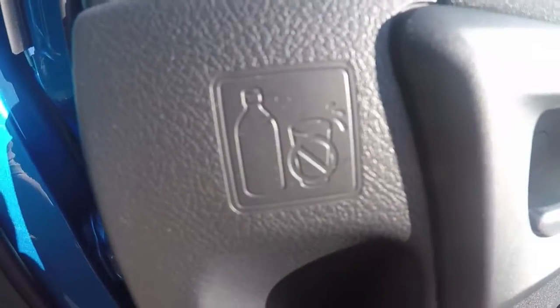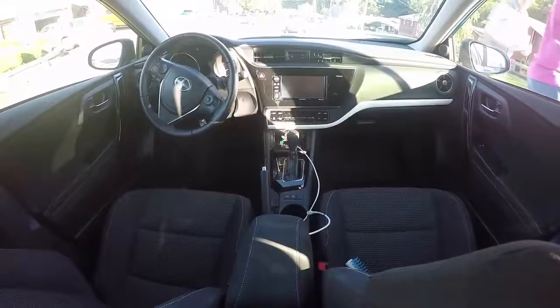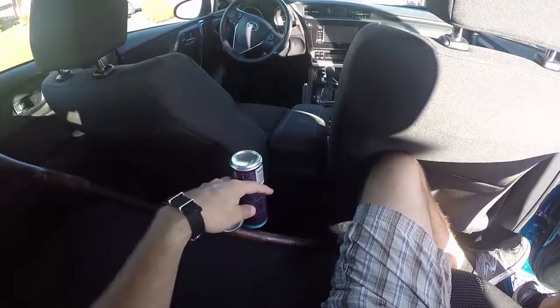Buy a Yaris, get a stick. Only bottles, no cups. I like this Scion. It's not a Mazda 2. Yeah, Tim, the owner, really does work in IT.